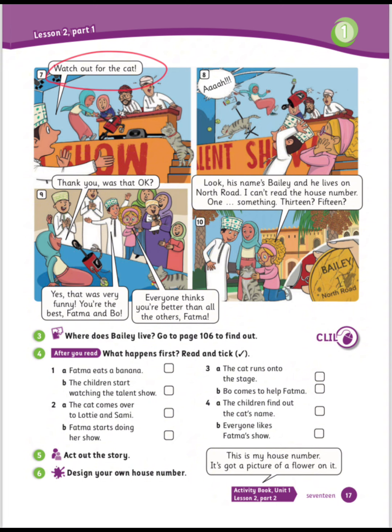Watch out for the cat. Ah! Thank you. Was that okay? Yes, that was very funny. You're the best, Fatima and Boo. Everyone thinks you're better than all the others, Fatima. Look, his name is Bailey, and he lives on North Road. I can't read the house number. 1 something 1315.